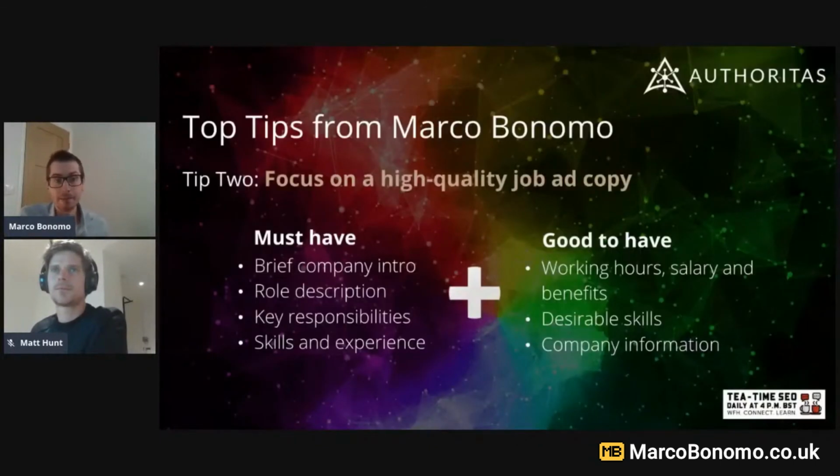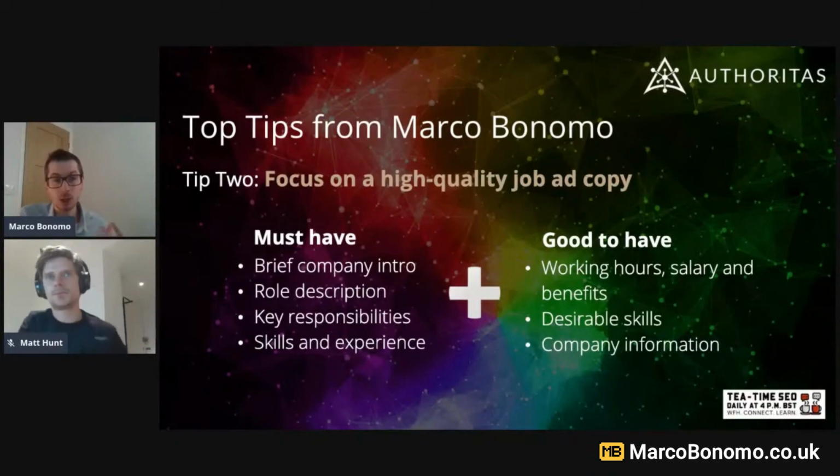Another tip is that since Google for Jobs has got its own search engine, so it's a search engine inside another search engine, it's not considering some other elements like backlinks. The most important SEO element for Google for Jobs is the quality of the job ad. What does it mean? When you're structuring your job ad, you need to make sure that you have the basic essential information, such as the company intro, what you're looking for, responsibilities for the candidate, and all the skills and experience you really want to find in a candidate.